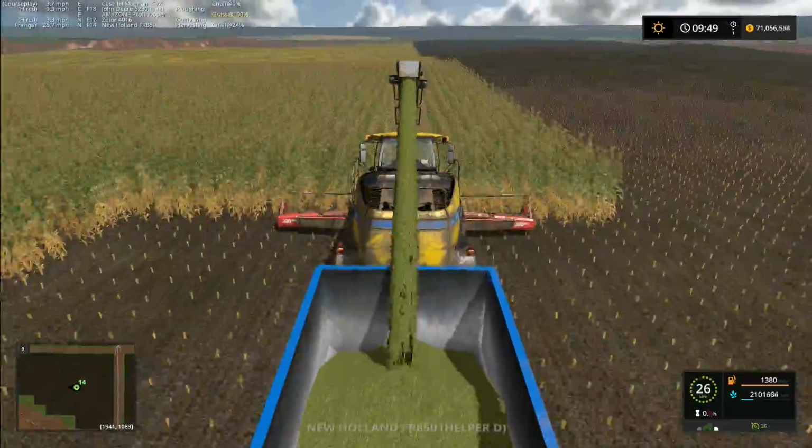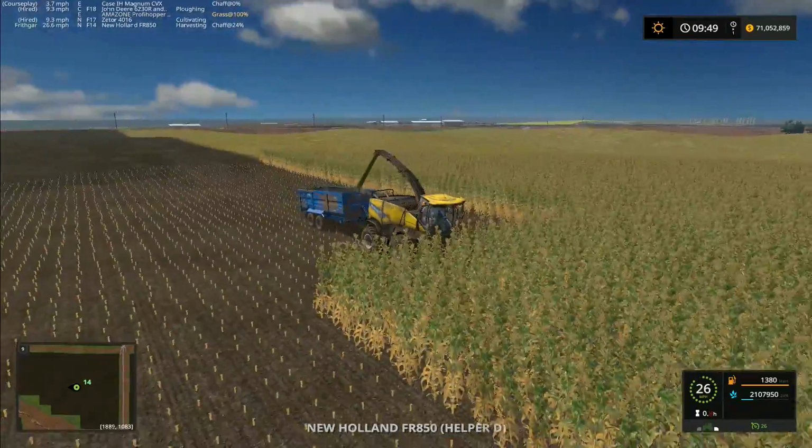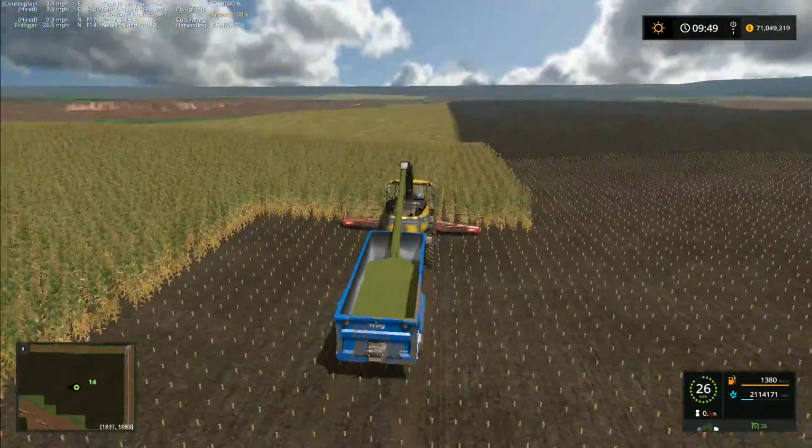And I've gone the wrong way. I want to go. There we go. The New Holland. Look at it. I absolutely love this. I love the fact that it is going this fast.